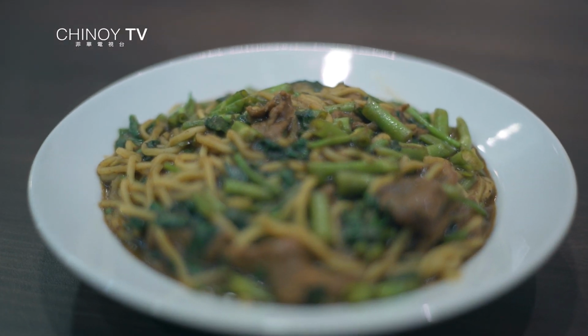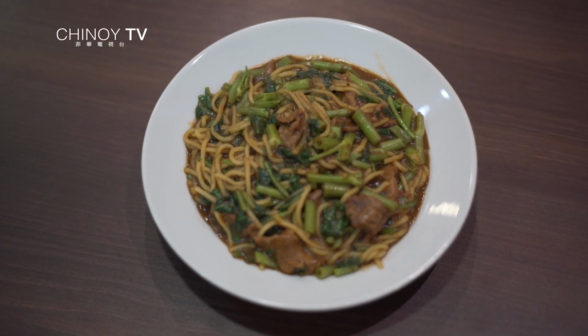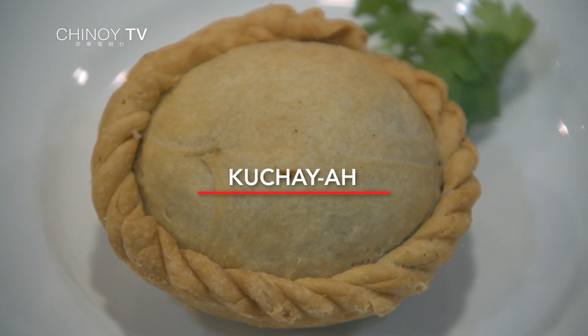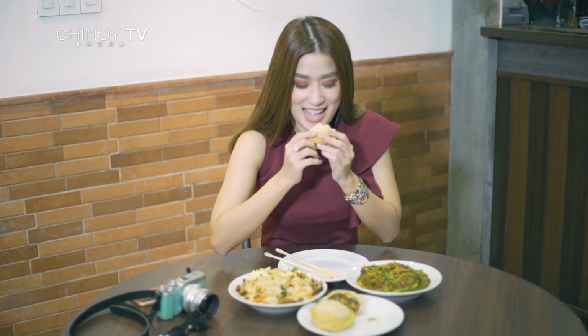Wow, now I understand why people really come for this dish because the ingredients are really simple. You have the noodles, the beef, and the kangkong, but it's really the sauce that makes the dish. It's the perfect blend of the satay and the kick of spice. Super yummy. So I'm definitely loving all the specialties of Quick Snack. Now let's go to the next stop after this bite.